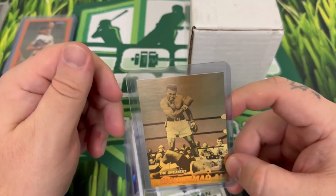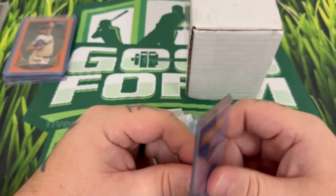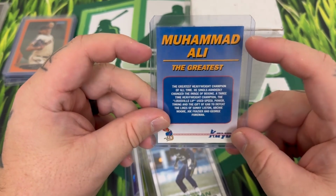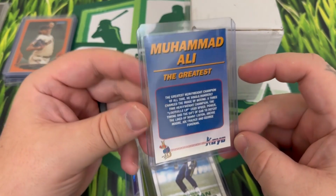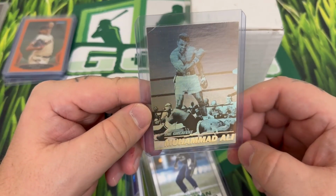I like picking up these Muhammad Ali holograms, just iconic photo. They're very seldom gem worthy. This one was actually fairly centered, but they're always way off. You can use the text a little bit to line it up, and then this box here, this one's actually pretty good if the surface and corners are okay, which this corner down here looks like it's got a little something going on.